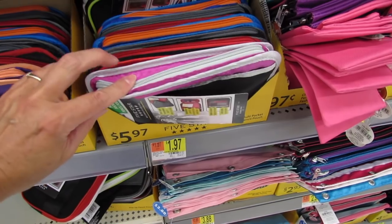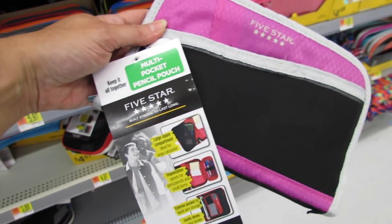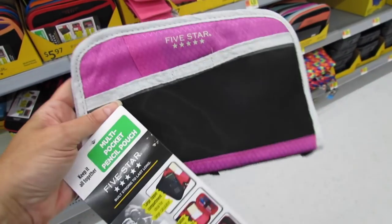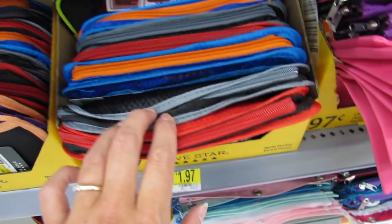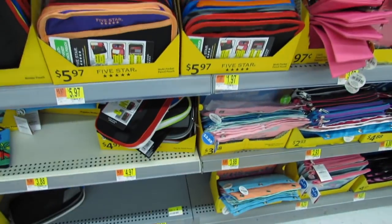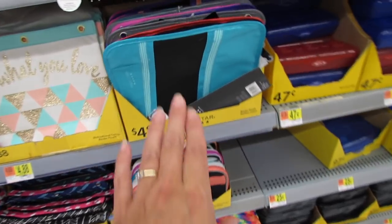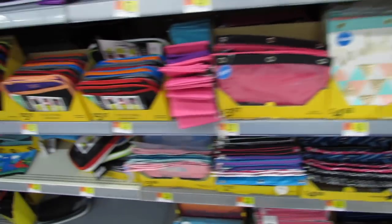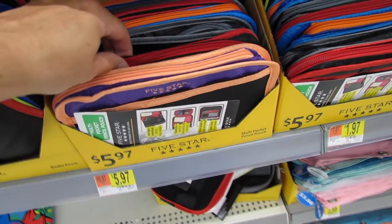Okay, you guys, on to some more 5-star products. These are $5.97. And these are the multi-pocket pencil pouches, and they feel really sturdy and nice. Here are the other colors that are offered. Yes. And a lot of these match the ones that we saw over here, the binder pouches. We have a lot of the same coordinating colors over here in the multi-pocket pencil pouch.